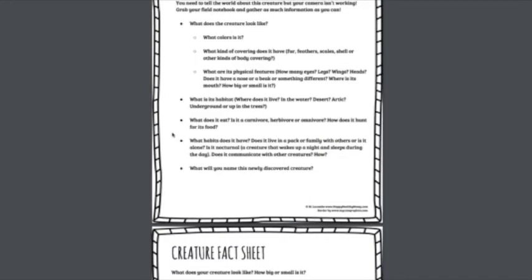And what habitat? So that means, where does it live? Does it live in the water, the desert, Arctic, underground, or up in trees? And what does it eat? Is it a carnivore, is it a herbivore, or is it omnivore? And how does it hunt for its food? What habitats does it have? Does it live in a pack or a family with others, or is it alone?